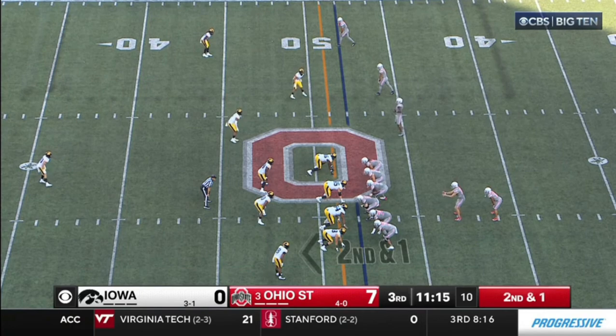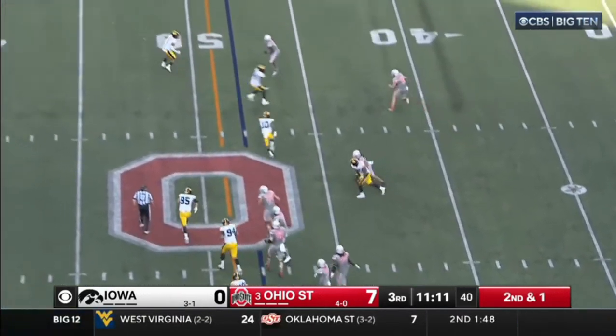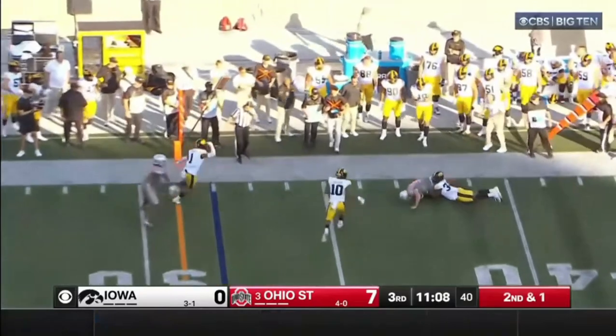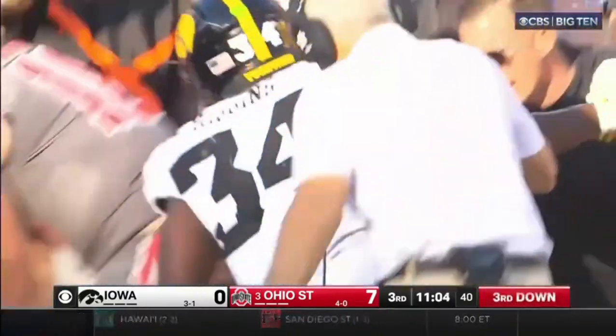Henderson now in the backfield. They fake it to him. And Howard trying to get wide. That one won't work, courtesy of Jay Higgins, who says, I see you.